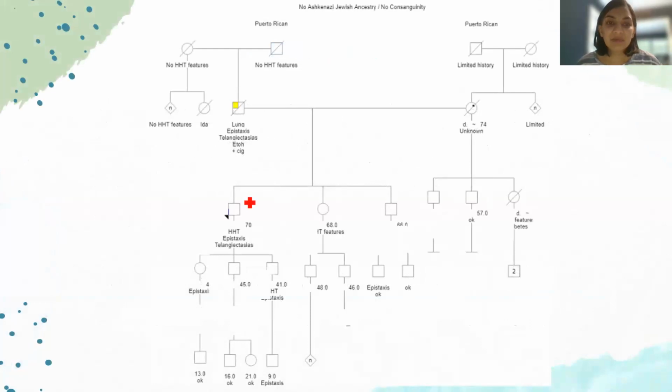All right, so let's go back to my patient. We did genetic testing on him and he did test positive for a pathogenic variant in ACVRL1, ALK1, and he has 3 children. If someone has HHT, there is a 50% chance that they will pass on HHT to their child. It's 50-50 every single time. It's a flip of a coin with every child you have. So if you have 4 children, it doesn't mean 2 of them will have it and 2 of them won't. It could be 3 and 1. It could be 2 and 2. It could be nobody or all.